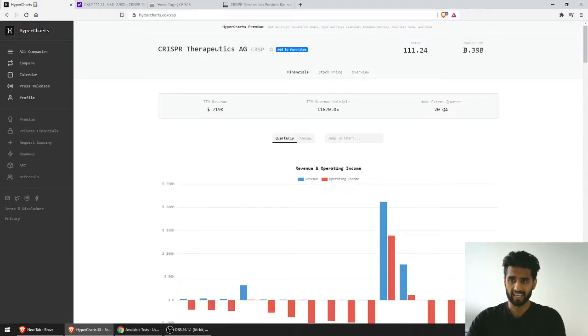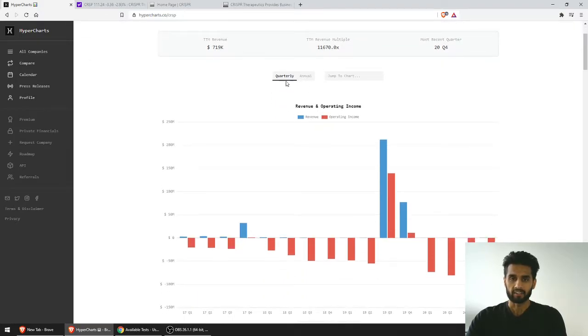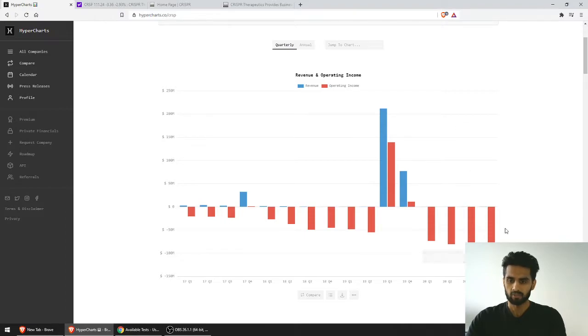You see here market cap, that's the current market cap, that's the current stock price. And then you can go from quarterly or annual, right? So we'll just leave it off to quarterly for now, and maybe just look at really briefly here in each of the quarters in the past, I guess 3-4 years. You see there was a big spike of revenue jump. This was from their partnership with Vertex.